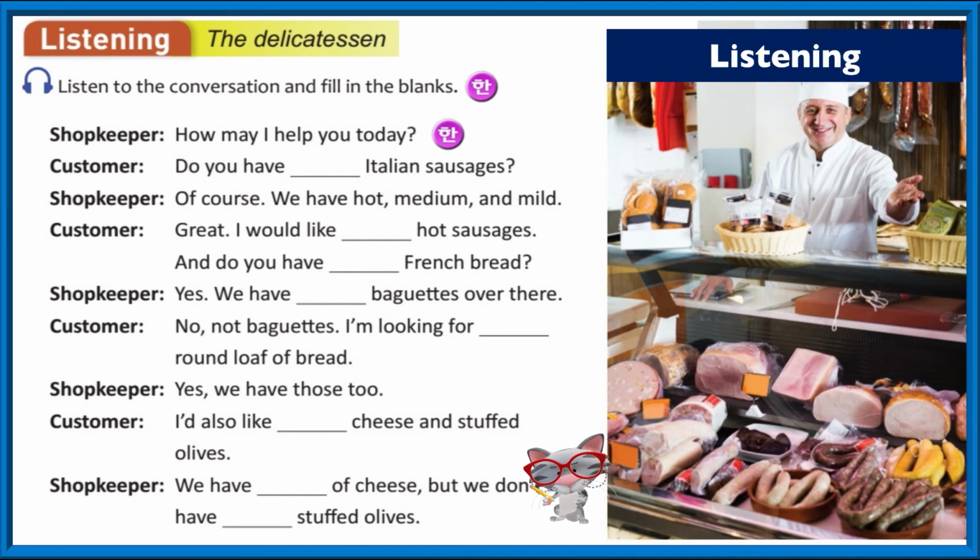So Yoonghee and I are going to read the conversation between the shopkeeper and the customer. So read it and then we'll listen and then we will give you the answers. So one moment.